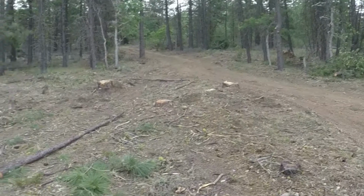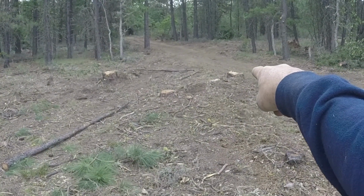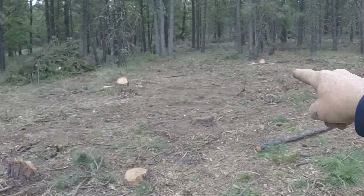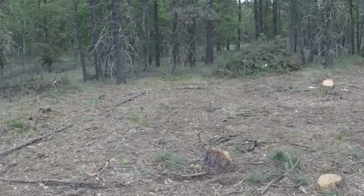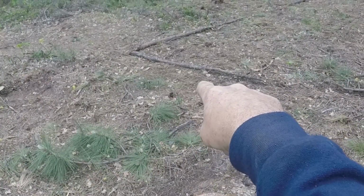So we'll take you down. That's one corner of the house. The other corner. Another corner mark there, and down here.